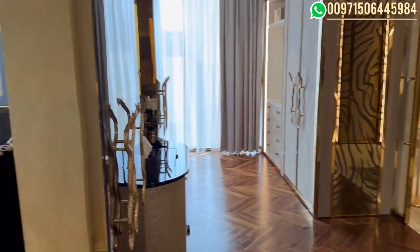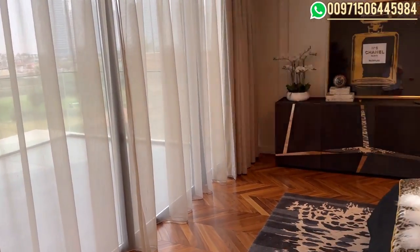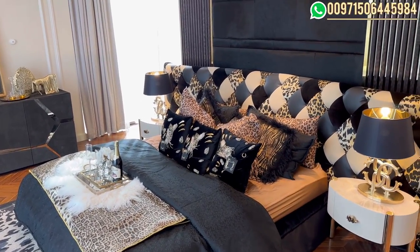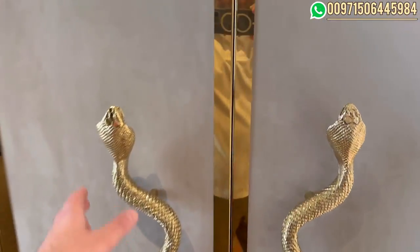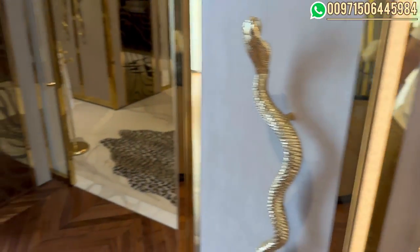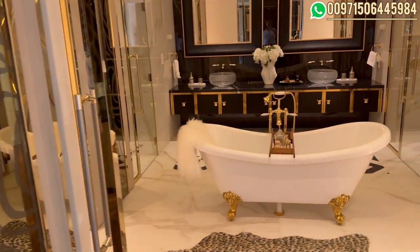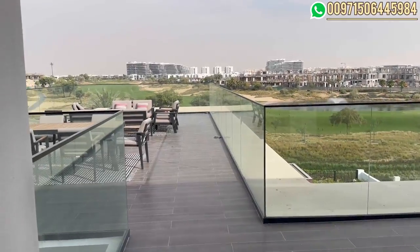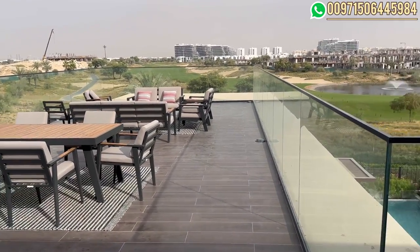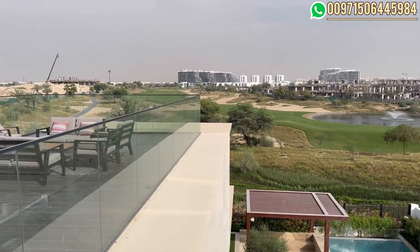And this is the second master bedroom on the second floor. It's spacious in size, as you can see. And here we have the closet, which is also Cavalli branded. And this is the master bathroom. Over here we can go to the terrace on the second floor. A huge terrace with a view on the golf course. In the Lagoons, it will view the lagoon directly, with a private pool.